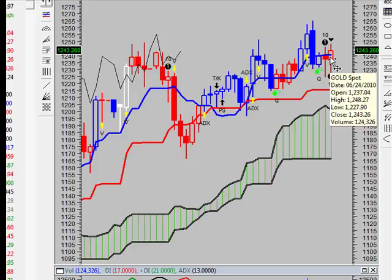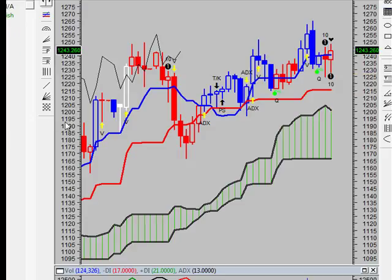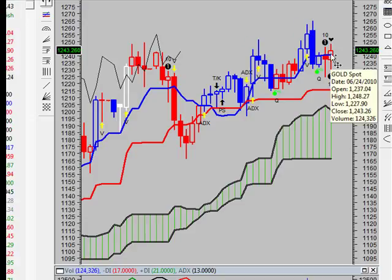The last signal was an overbought sell 32 periods ago. Since the swing VIX crossed its moving average, the gold spot price has increased 0.50% and has ranged from a high of 1248.27 to a low of 1224.60. As for the market, the trend is up, and the momentum reading is very bullish because we're trading above the long-term, intermediate, and short-term moving averages.